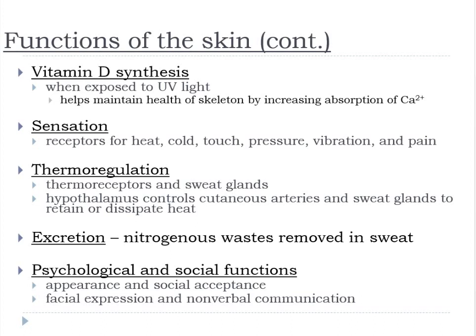So we have to supplement that by taking vitamin D pills. And vitamin D really does help with a lot of things. It helps absorb calcium into the bones. It helps absorb vitamin C into the rest of our body. We do have some parts of our skin that help with sensation.